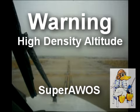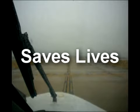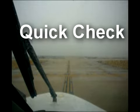Density altitude 7,000. This is a real lifesaver, especially at high altitude airports where most density altitude accidents occur. If the frequency gets busy, there's another way to do a really quick radio check. Just click 4 times and start your radio check message immediately.